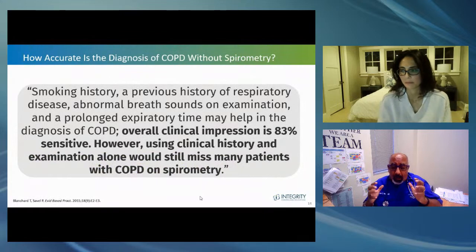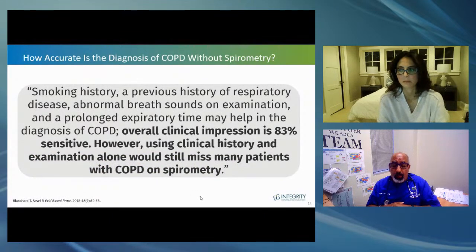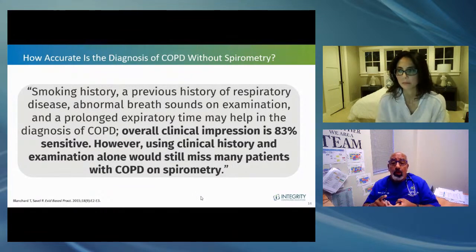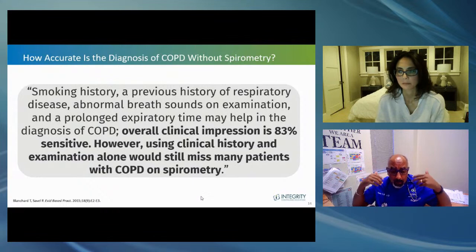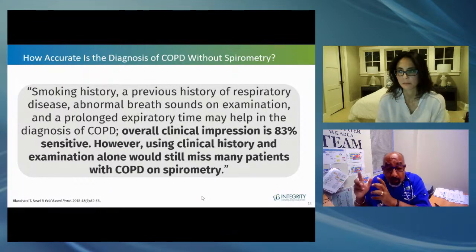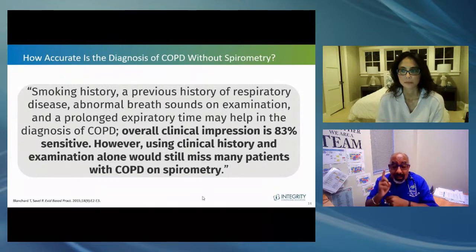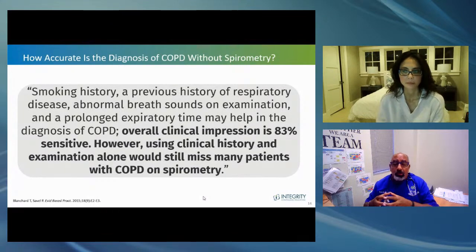So for us in primary care, how accurate is it to diagnose a patient with COPD without spirometry? If you have, in the context of smoking history, previous history of respiratory disease, patients that keep coming to the clinic with bronchitis and allergies and sinusitis, you check them in the lungs, their sounds are abnormal, you hear decreased breath sounds, they're wheezing, they have a lot of rhonchi, and they have a prolonged expiratory phase, this is by exam, then in this patient, there is a very highly likely possibility clinically that the patient has COPD. But even in these patients, we're still going to miss some patients if we're only using clinical impression. So clinical impression should not be the only way for us to be diagnosing COPD patients.